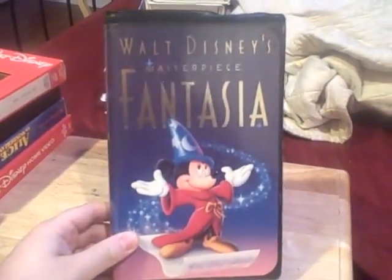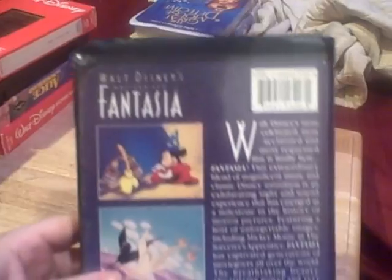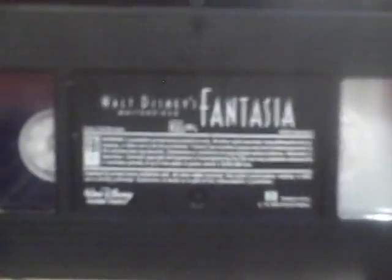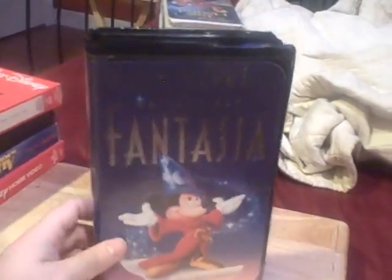Next up, Fantasia, 1991 VHS, which at the time was the best-selling video cassette. Here's the movie. Back of the case. This is in a black clamshell, of course. Here's the tape itself. Printed on November 19th, 1991. And this copy has the 1984 FBI warning screens, albeit the fact that they're kind of short. Then the 1989 Walt Disney Classics logo, the silent 1990 Walt Disney Pictures logo, and then the film.